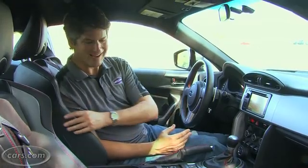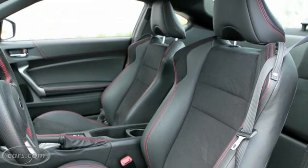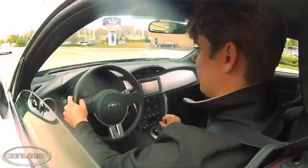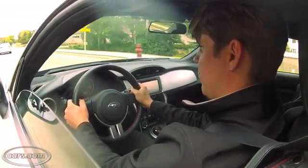They're sports seats. I like them a lot. They fit me well. Unlike some sports seats, the head restraint is adjustable. They are very firm though. So between the firmness and the ride quality, which is also quite firm, you've got to be sure that this is a car you want.